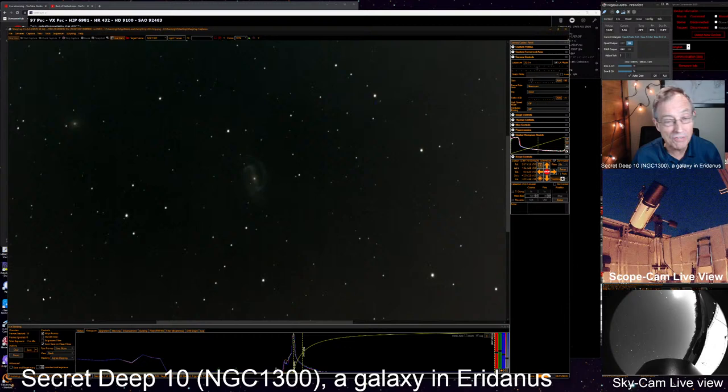So this is actually now the live shot through our RASA 11. It's been running for about 11 minutes while I've been getting the live stream up and running. You can see that it's using 20-second exposures at 100 gain on that ASI 2600. And that's a live view of this whirligig galaxy that you can see.